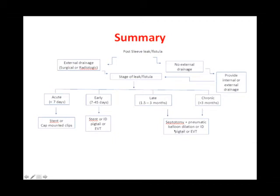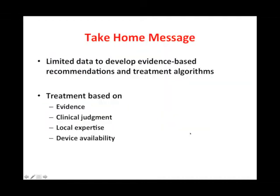Sorry, septotomy, pigtail, and or vacuum therapy. I didn't find any comparative trials among these 3, so I think it's mostly a matter of personal preference. The take-home message would be that there is very limited data yet to suggest any recommendation or any such algorithms. We can use these algorithms, but in any case scenario, we have to use clinical judgment and what procedure we are comfortable with and what device we have in our institutes.